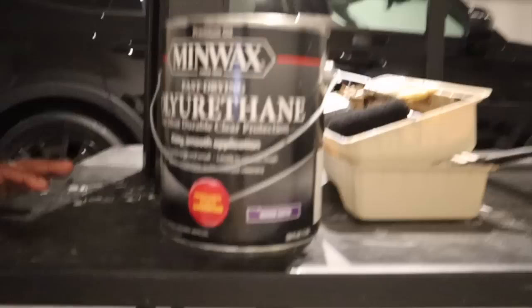Y'all, I'm finally done with these nightstands. The poly coat just needs to dry. It is a fast drying poly coat or polyurethane. What's the name of this stuff? It's Minwax fast drying polyurethane. It's like a clear protectant. I'm finally finished, and they're gonna just sit here and dry for some hours.